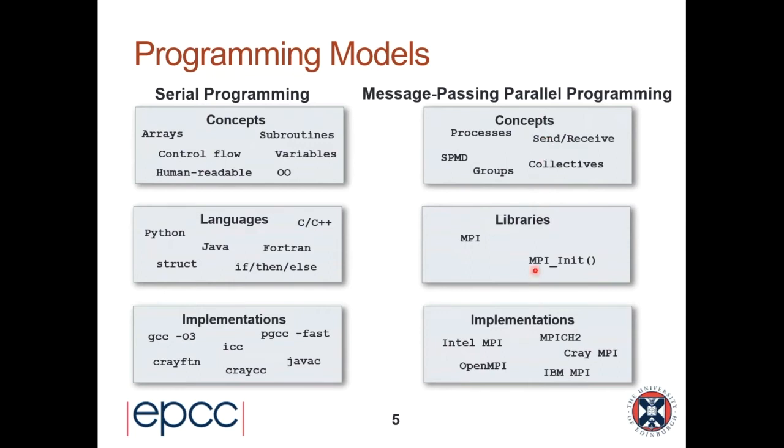So you shouldn't think of this as an MPI course. I like to think of it as a message passing parallel programming course using MPI. Although there's one definition of the library, as someone mentioned in an earlier question, there are implementations, which is good. There are free implementations called OpenMPI, Intel have their own MPI, Cray have their own MPI, IBM have their own MPI, there's something called MPICH2.